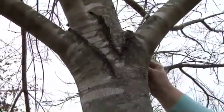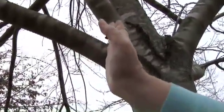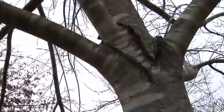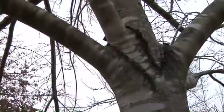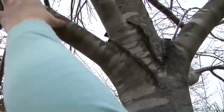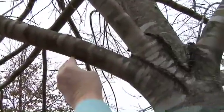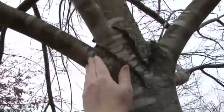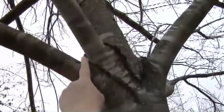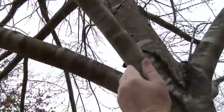What we want to do is eliminate as much of the danger as possible. So we'll do a 3-point cut, which means we'll come in, do an undercut, then drop the main weight of the limb. That way, if this section up here starts to slip and the bark runs, it'll only run to where we've undercut. That's very important. I've seen a lot of them where it peels all the way down. Exactly. We want to avoid that. And then we'll make a cleanup cut right here. So that's the 3-cut method. You do the undercut, the drop cut, and then the cleanup cut.